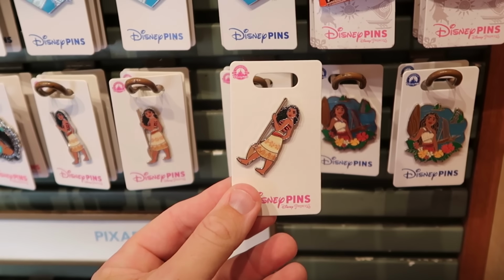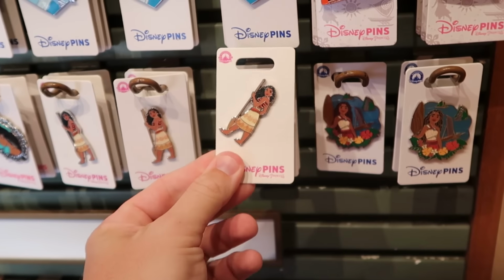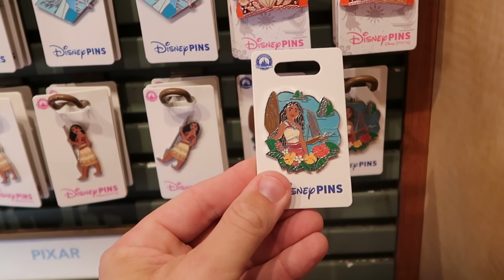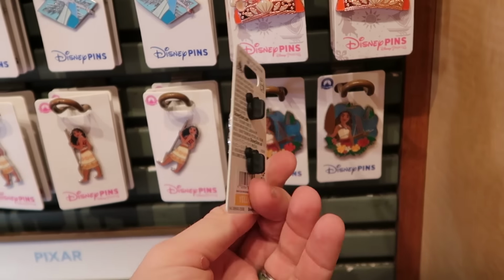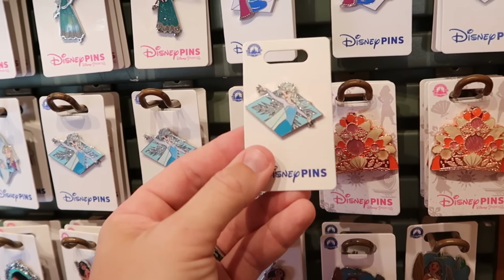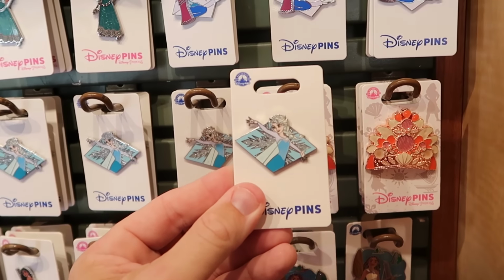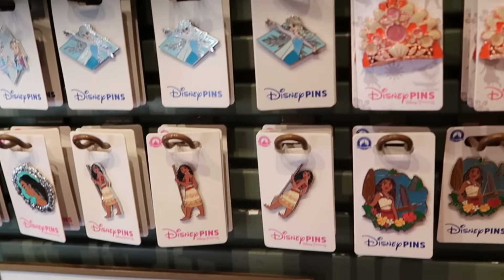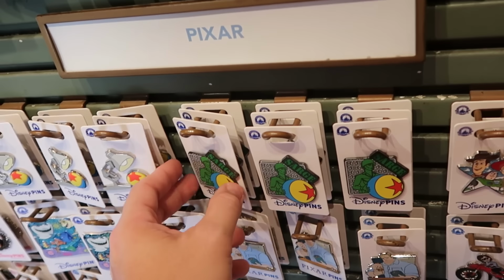This is a solid pin of Moana. This one is $13. Here's a brand new pin just released recently to Walt Disney World with the ocean, all the Hawaiian flowers for $15. They do have, let's see here, Elsa from Frozen with that really cool like snowflake design. That one is $15. And a whole section of different Disney Pixar pins that they have.